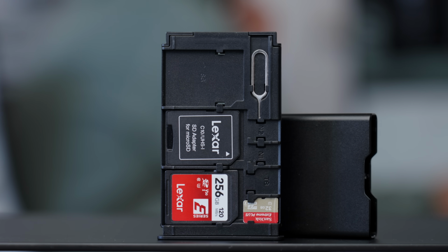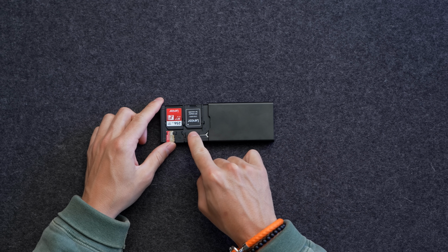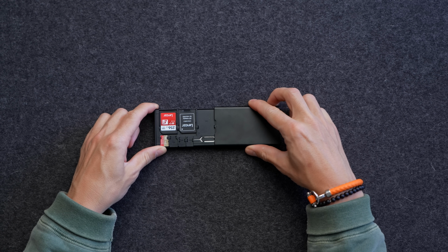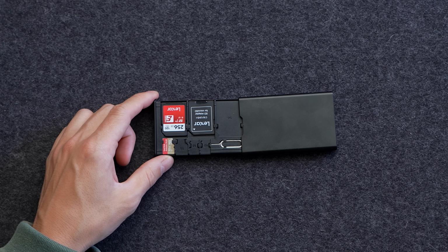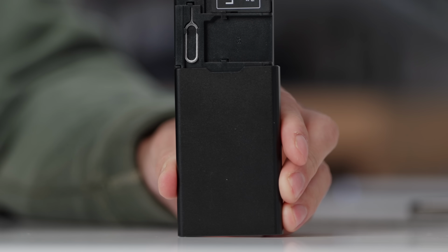Last but not least, another Amazon purchase. This was 11 bucks, so probably the cheapest item on the list. It's just a little micro SD card, and even a little SIM card tool slot holder. Obviously, these things kind of float around in any bag. This is essentially just a little wallet for it to kind of hold it. It's in this nice little aluminum sleeve.